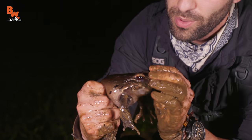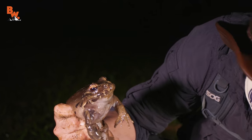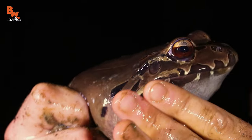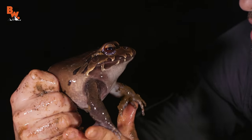This probably isn't helping, but I want you guys to be able to see the beautiful camouflage of this frog's face. They are absolutely gorgeous. It's kind of like a giant wood frog. There we go. It has gold in it. Look at you, yes. Look at the eyes, amber and gold. Beautiful, look at that. Okay, hold on just a second longer.